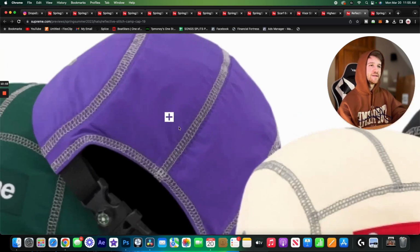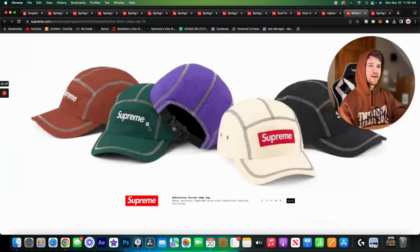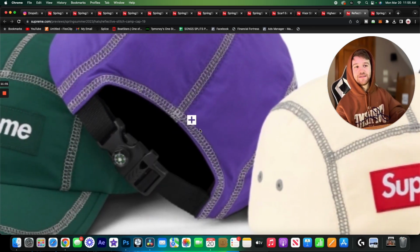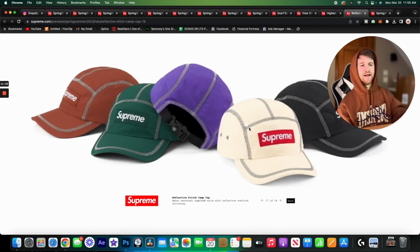And then it does look like the locking mechanism on this hat is a little bit different than most of their hats, so that's another interesting detail. But yeah, just not really feeling these either.